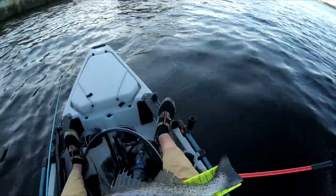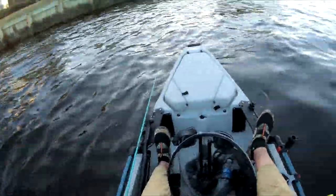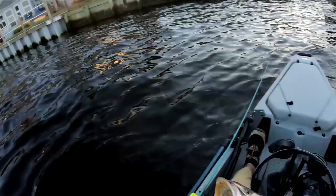That is a 26¾-inch speckled trout. That's great.